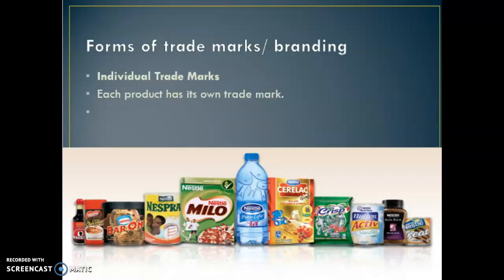So just looking at Nestle again, if you look at this picture here, you'll see a range of products that are all under the Nestle trademark. However, each single product that Nestle manufactures has its own individual trademark. So think of Bar One. Bar One is individually trademarked, even though it's under the manufacturer's trademark of Nestle.